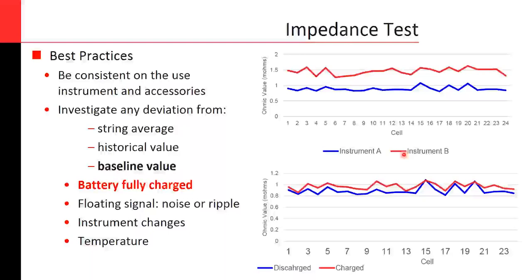You can compare also to historical values, like a previous test or the trend that you have from previous tests, or you can establish a baseline value. I have it highlighted because it is an important value to obtain. It will be dependent on each string, on each cell. The way to calculate this is from some averaging of good values, which you need to establish or determine when doing your measurements. There's software that can help you to do that, and will establish the baseline value from the measurements that you have been performing.